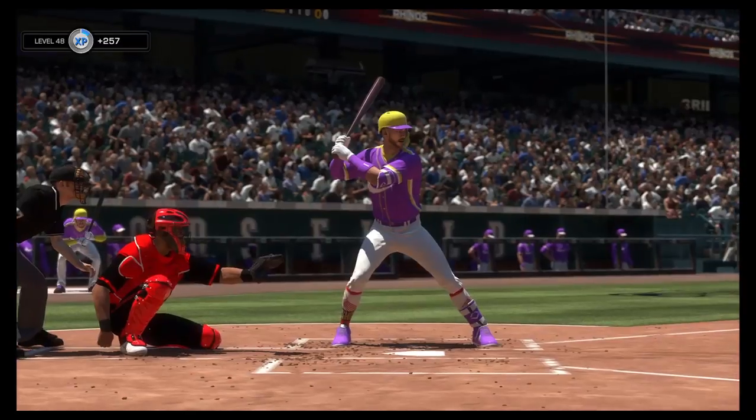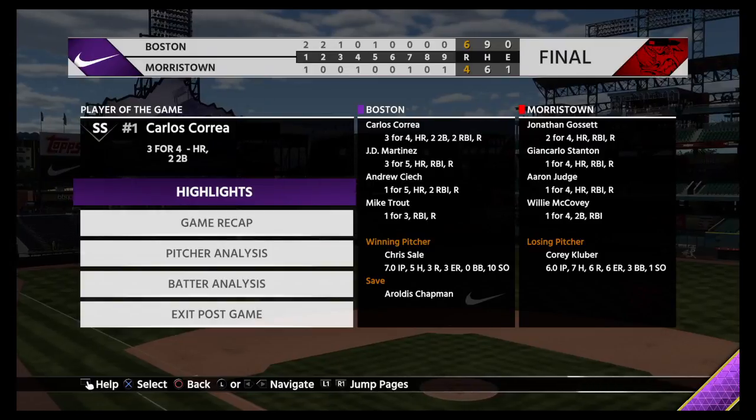Several good offensive performances in this one, but none better than the one turned in by the guy you see right there. He's our top player of the game.